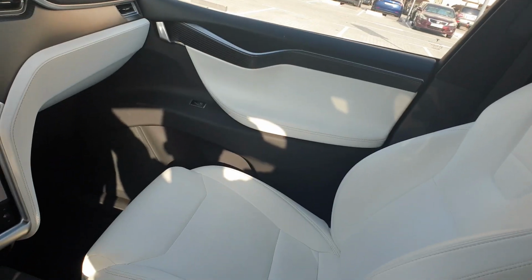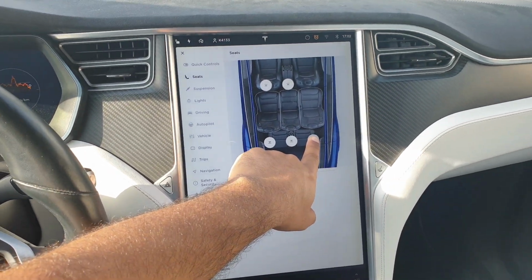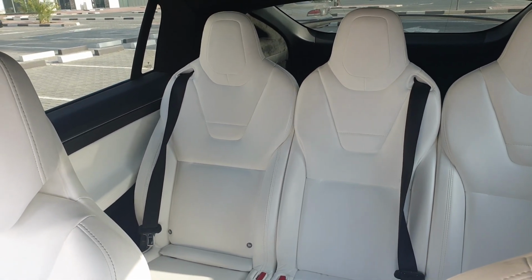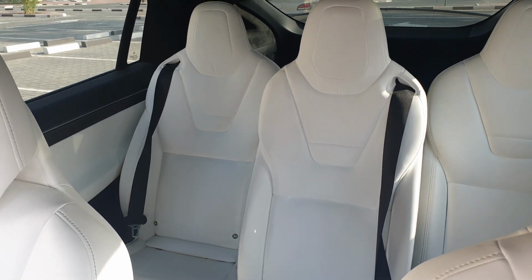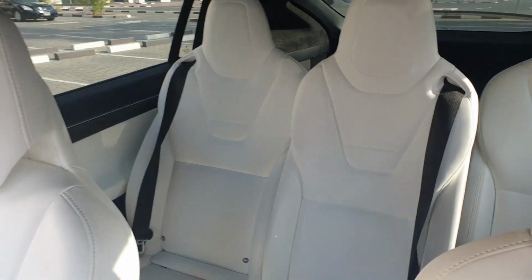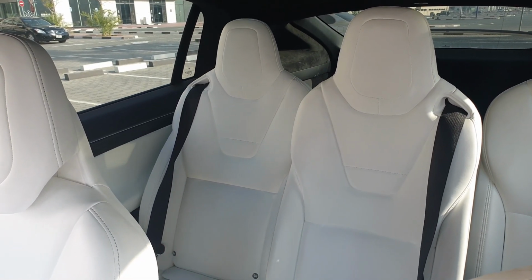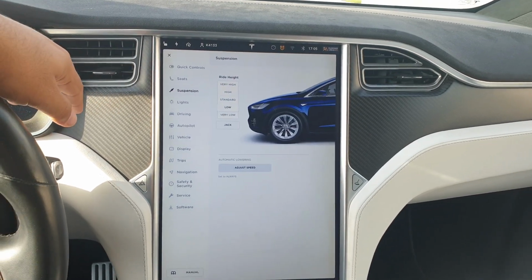Have a look, it's just moving. And you can control the rear seats. So the rear seat options, when you press this thing, you can control the rear seats as well, like this. They are moving exactly at the same speed as shown on the screen. So you can move your seats with the help of these buttons. Next thing is the suspension here, suspension control.